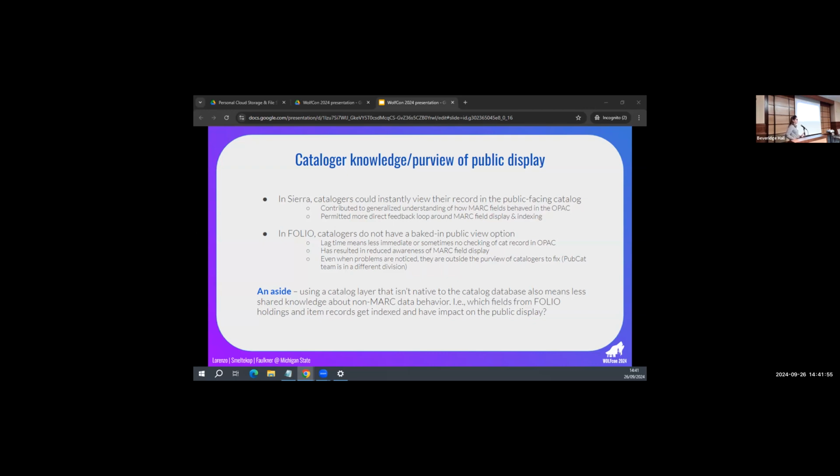Although we love VuFind, the lag time does mean less immediate checking of materials. And it's resulted in a reduced awareness of our MARC field displays. And when problems are noticed, changing how things are displayed is handled outside of technical services, and we'll get into how that's handled. But it creates some need for communication and collaboration.